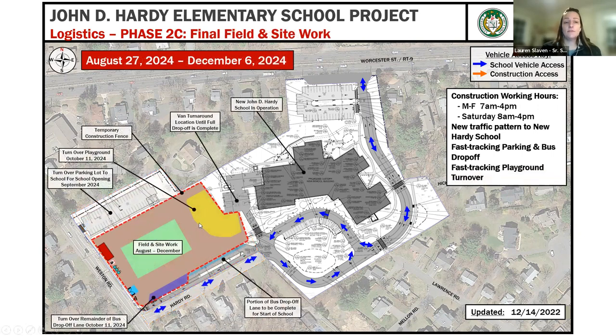So August 27th, first day of school through the end of the project is this next slide. So during this time, Hardy Road will be the primary access in and out of the site for school vehicle traffic. We will have turned over the parking lot to the north side of the existing building, and we'll be finishing up the fields, playground, and site work. Currently, right now, we are working to turn over the playground mid-October. So get the summer in and get that playground equipment in and turn that over to the school as soon as possible. So we will be finishing up all that work by December 6th of 2024.